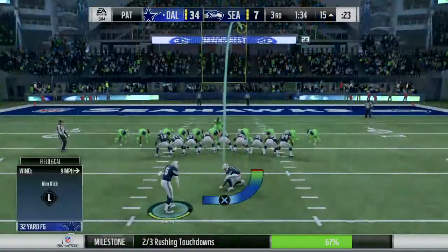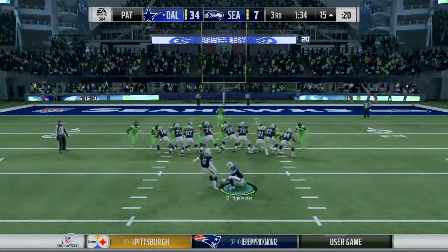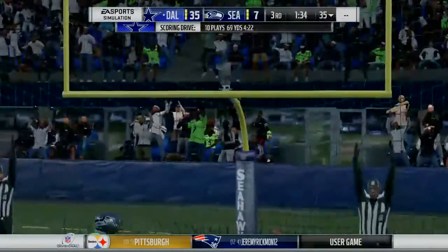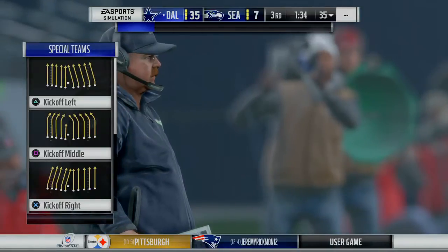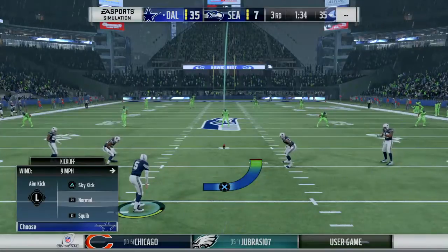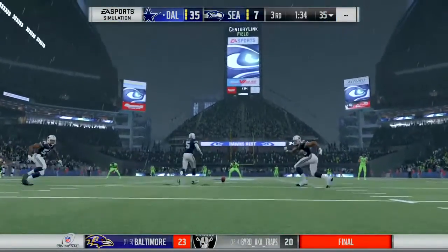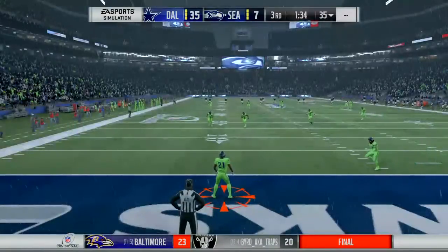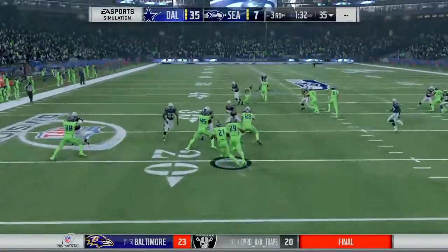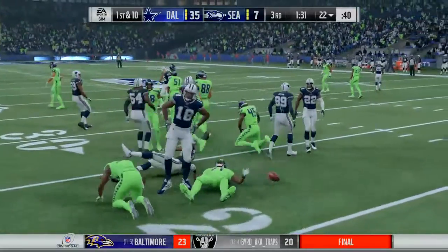Extra point try by Bailey. And he's been a busy man, 5 for 5 now as he knocks another one through to extend the lead. Bailey now to kick this one away. This is fielded a couple yards deep. And he's up past the 20 to the 22-yard line.